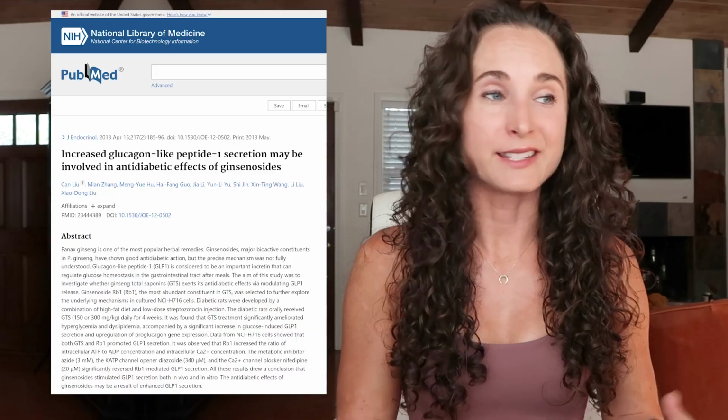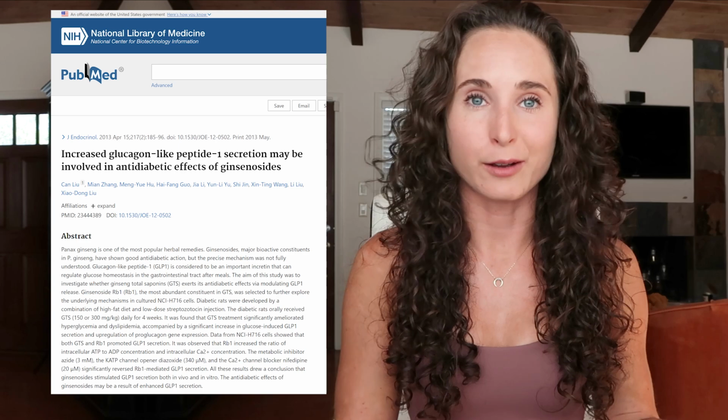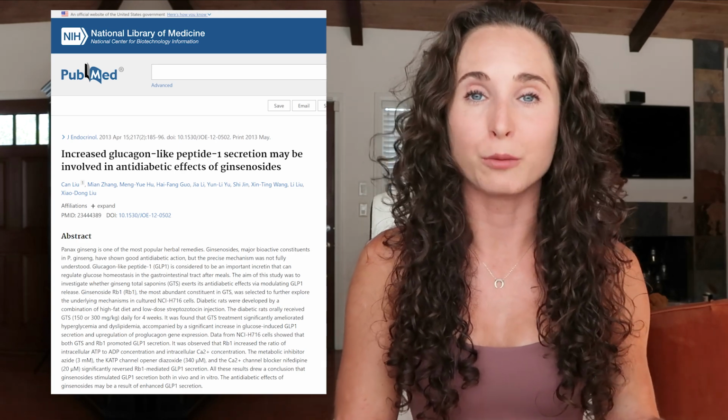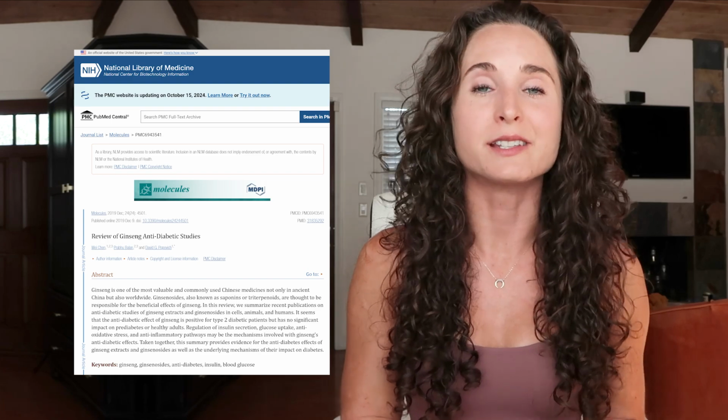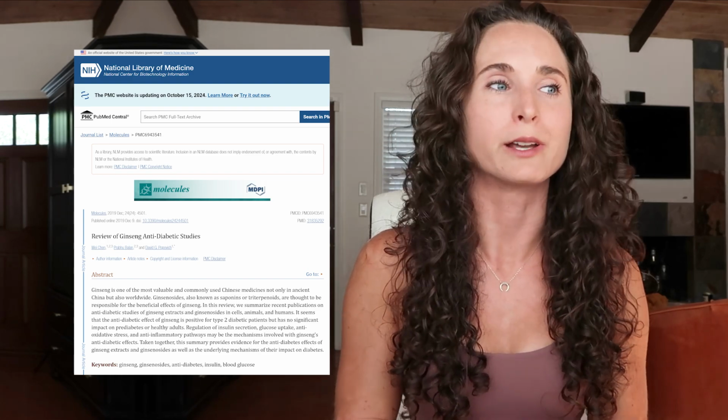So basically, there are some animal studies to suggest maybe it would be similar, but not enough hard evidence to draw a real conclusion. Same thing with ginseng. There is a rat study that showed that rats given ginseng had better blood sugar and increased GLP-1. And in human studies, ginseng does seem to help control blood sugar, but we need more data here.